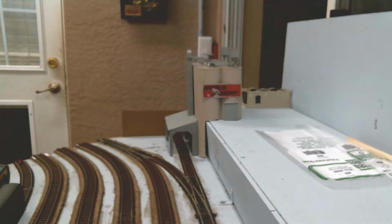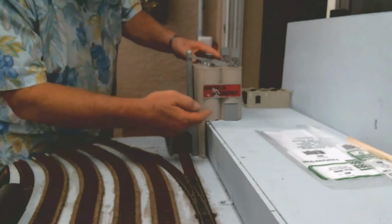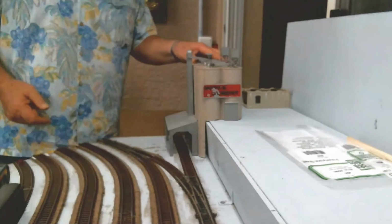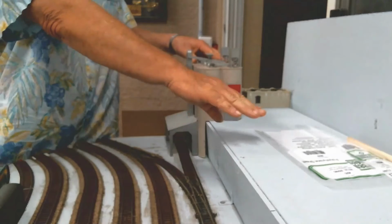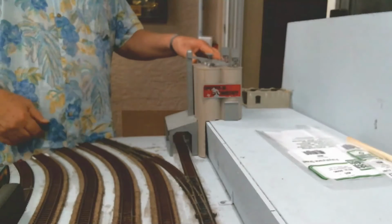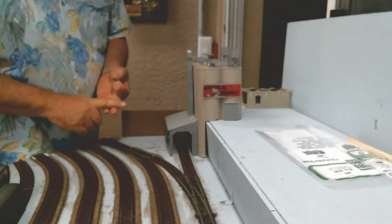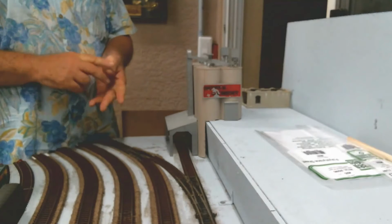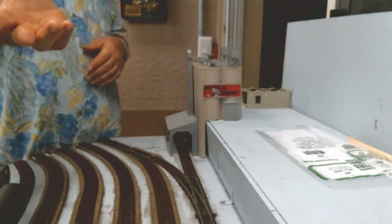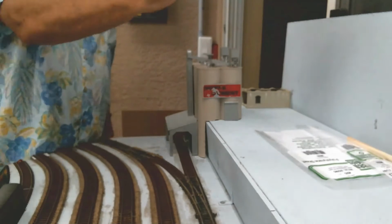So here we have it, and as you can see, I have truncated and cut away the silos. This ledge here covers my staging tracks. I have 5 staging tracks underneath, one to represent New York, one to represent LA, one to represent Minneapolis, and 2 to represent the Burlington westward, Denver, and perhaps another place. But it gives me 5 places to park trains.